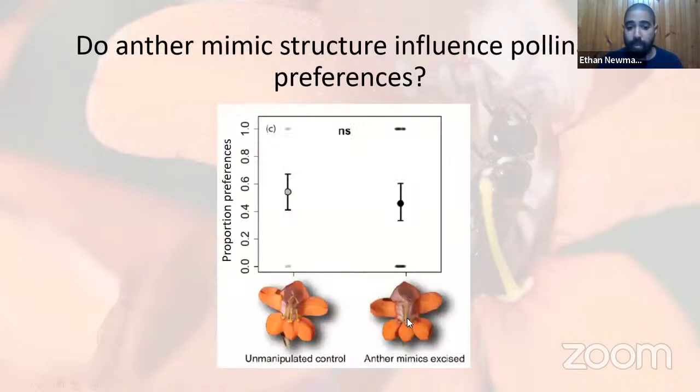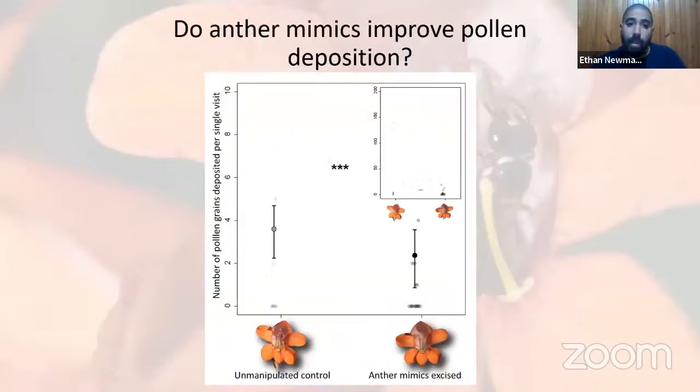So with regards to preferences, initially I was quite surprised that these bees actually didn't prefer the flowers with the anther mimics intact. And so in terms of their preference, this was more or less equal between flowers with the anther mimics excised versus what I referred to here as the controls that have the anther mimics unmanipulated. And this is likely the result of this UV absorbance signal still being present in the flowers, even if you remove those anther mimics.